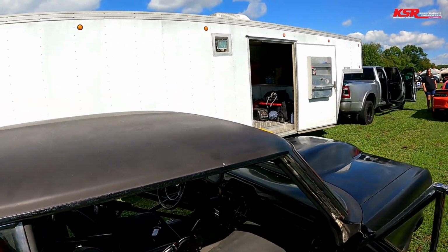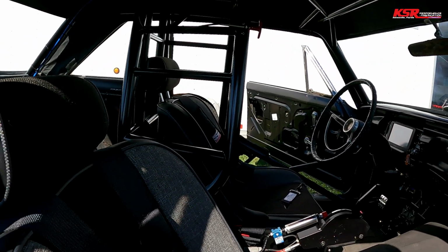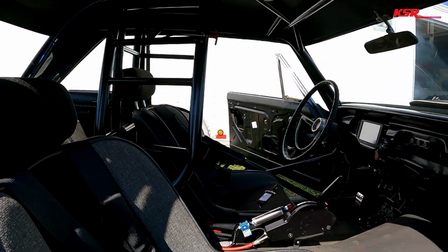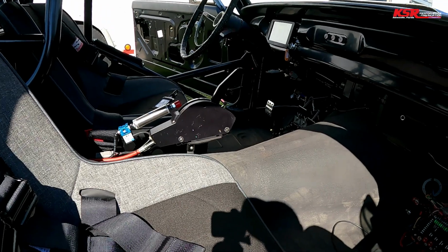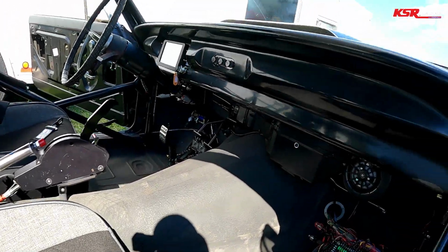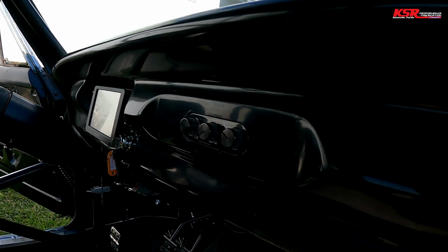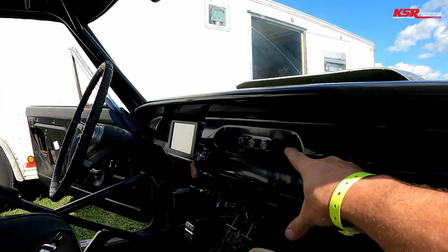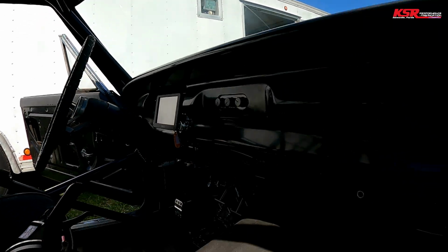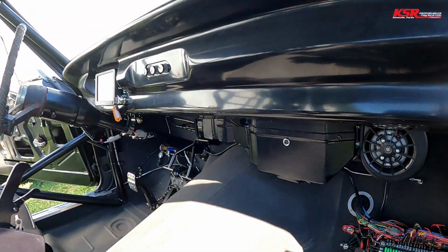But you can see what the interior looks like. These are PRP seats. A few people had asked about those. Actually very comfortable for drag week type builds. You guys probably haven't seen it with the dash in it. The vintage air mounted there, that actually stays. Those controls stay and the dash comes out. See the air box up under there, and then all our wiring down here in the corner.